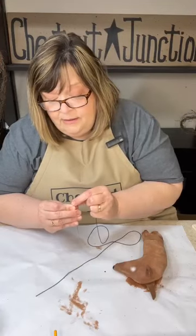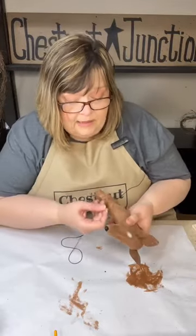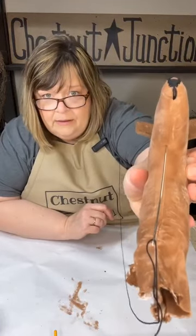So we're going to go in and do the eyes now, and I'm going to come in underneath this time with my doll needle.